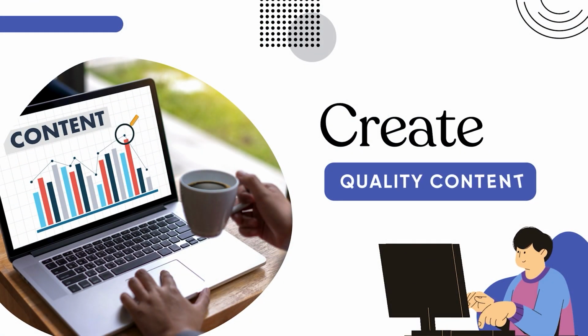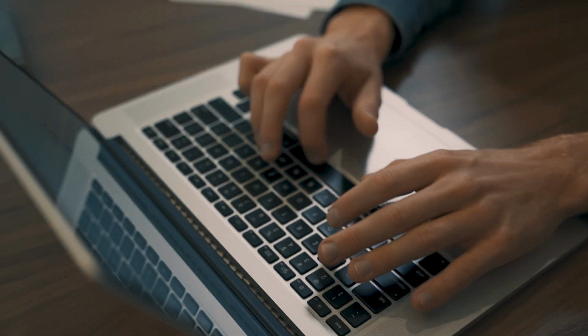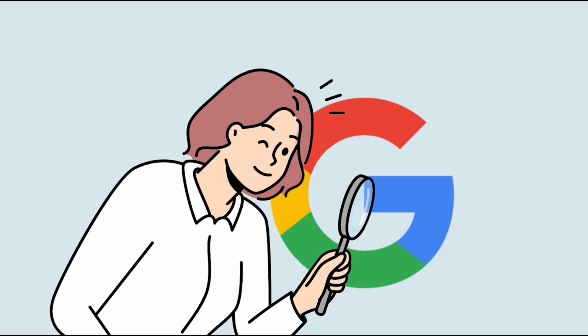Create quality content. In the SEO world, content is king. Publishing high-quality and relevant content on a regular basis not only attracts visitors, but also encourages Google to find and index your site more often.